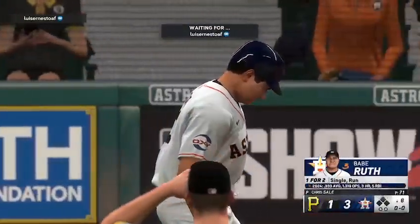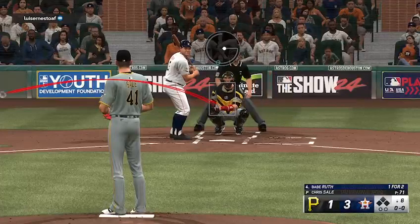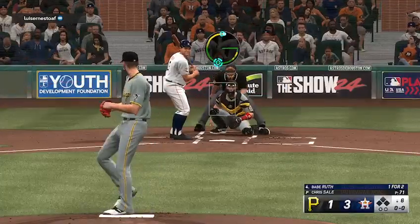Back here at Minute Maid Park. Now it's the DH, Babe Ruth. Babe Ruth, as the lefty gets to work.